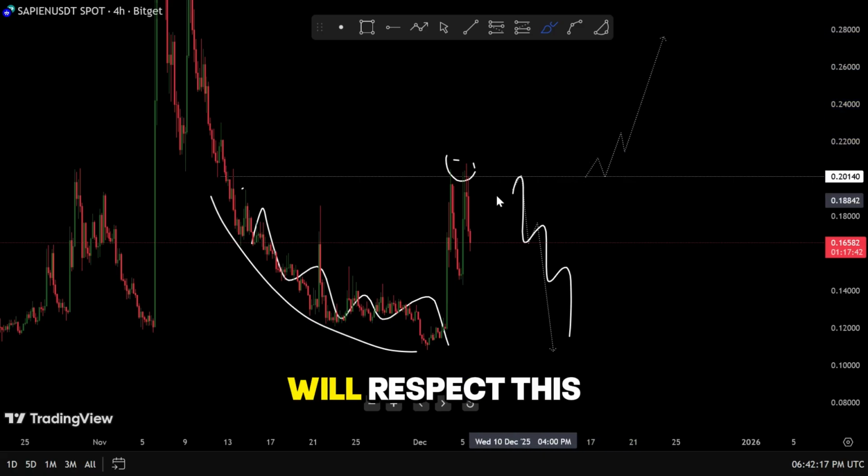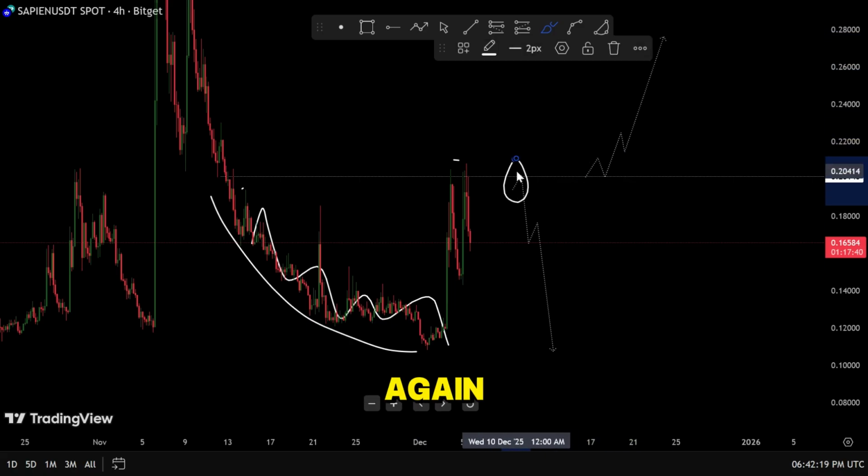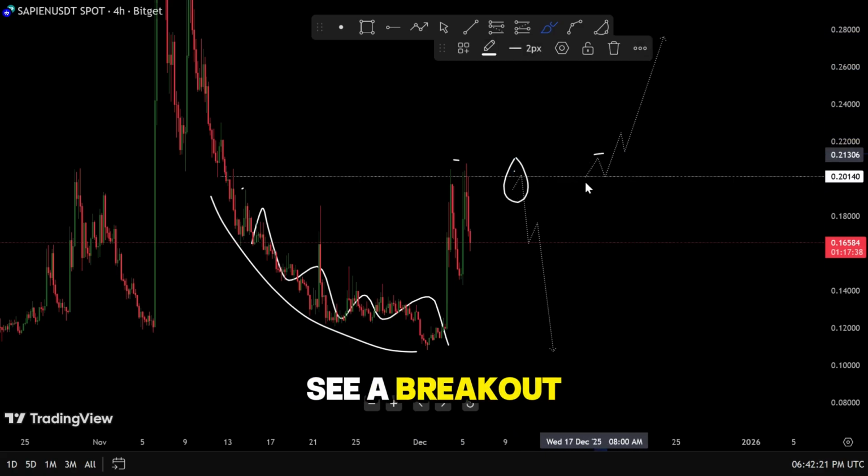Do you think Sapien will respect this new resistance level again? Or are we finally about to see a breakout to the upside?